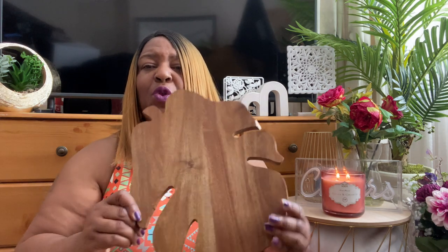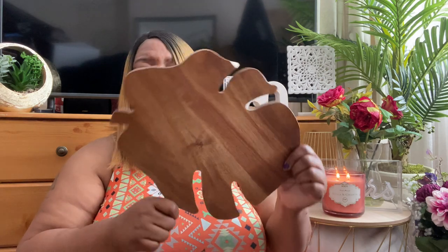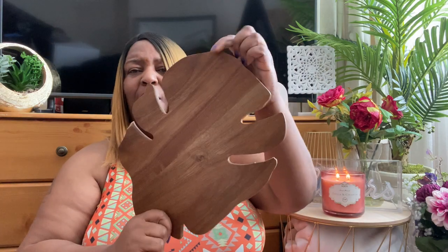Right, we're driving the car now, and we're going to stop off in Aldi. So, guys, I was really chuffed when I saw this. Now, this is an acacia wood serving tray. Now, am I holding it the right way? Yep, that's the right way.